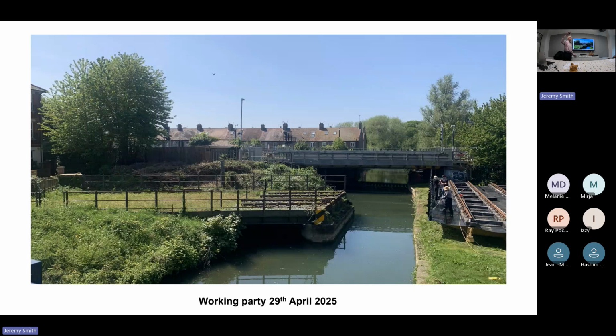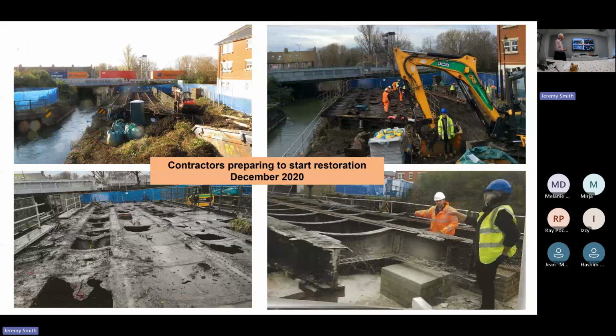The bridge used to jam, and I think on a couple of occasions it was a case of getting the 75-ton crane from Old Oak to lift her back square. You could say, why didn't I let it just go to the scrapyard? But so this is commencing work.